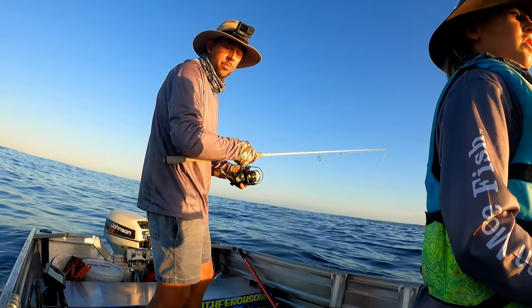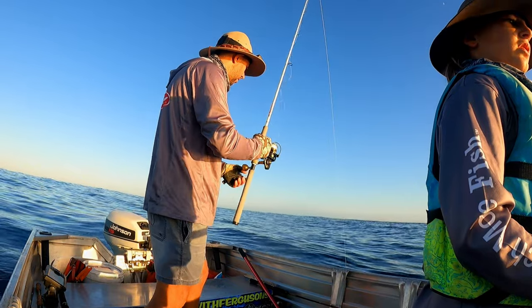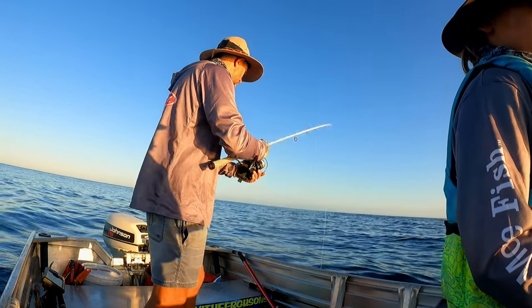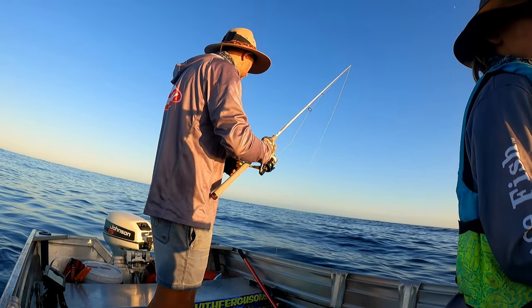This is the beauty of using gulps. That's why I use them, I love them. We're getting close now.